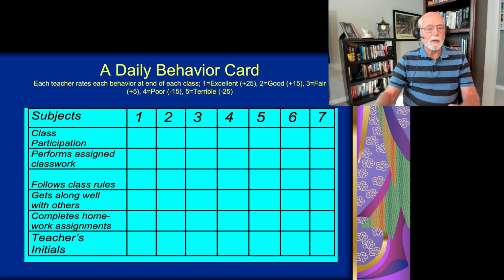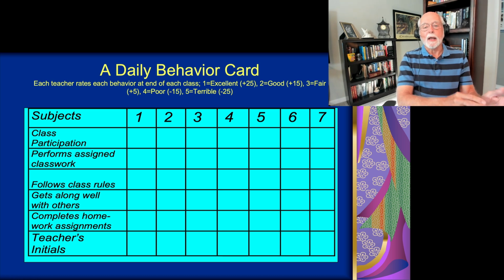Even if it's the same teacher, we want to break it down into smaller activities by subject matter. Over here, list your goals. Notice they're positive: gets along well with others, follows rules in class, completes homework assignments, completes in-class assignments, in-class participation, and so on. So what happens is the child takes this to school, or the homeroom teacher, where the child goes first, can have some of these and hand them out. However it gets to school, not a problem.